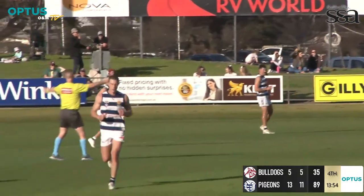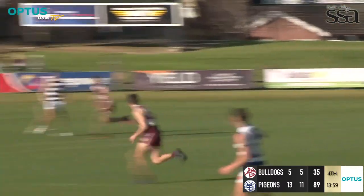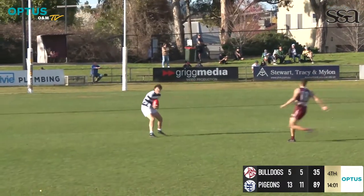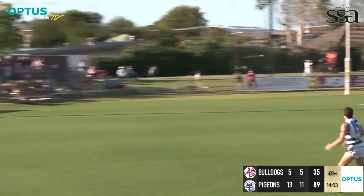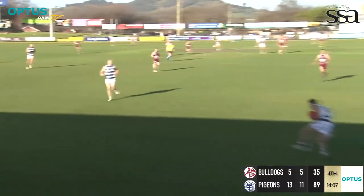I think he's been pretty good, Panda. He's been good around that half forward line. He gets up the ground better than most small forwards in the competition. Is he in your team of the year at half forward, Nick Fothergill? Yeah, he's in the team of the year for sure. Yep, he's a walk up. He's kicked 38 goals. Hard to leave him out.